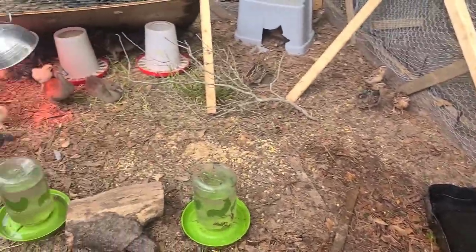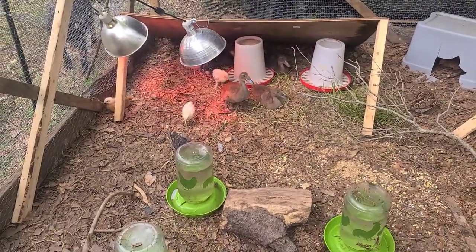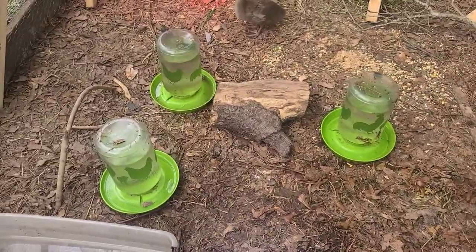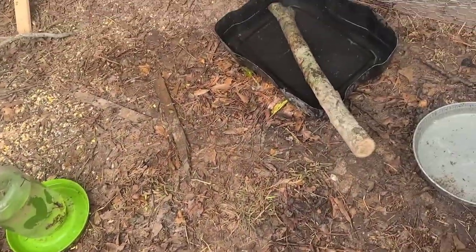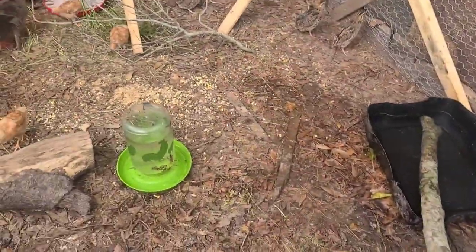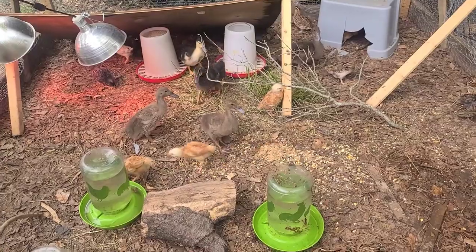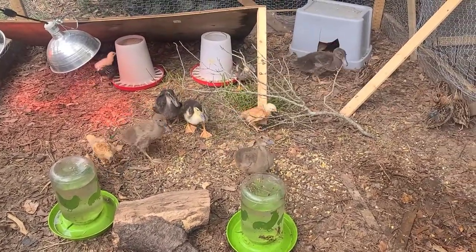So it ends up being to where every other day you have to get the water cleaned out and get fresh water, because they'll drink from these green containers, but these pails, they use those to bathe and to keep their beaks wet, play in. And the quail even like using that small pan right there to soak. But they're all out running around, doing what birds do, looking all cute and majestic.